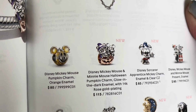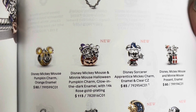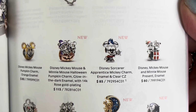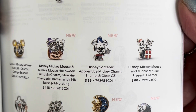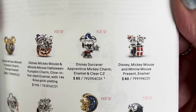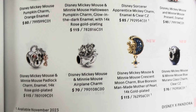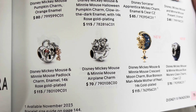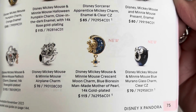And then we've got the pumpkin charm. This one's new, the Minnie Mouse and Mickey Mouse Halloween pumpkin. It looks very petite though. The Sorcerer Apprentice Mickey charm. He looks so happy. Really like that one. And then we have a Christmas one. This padlock charm with 14 karat gold key. And the airplane, that one's been around for a while.